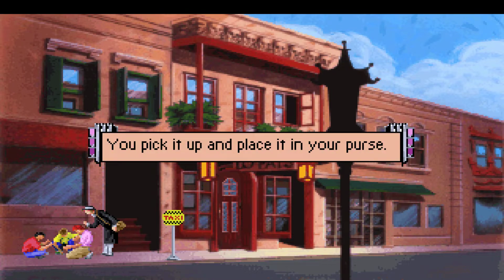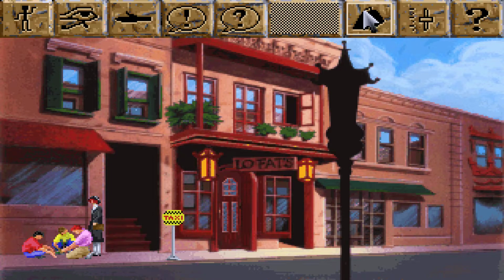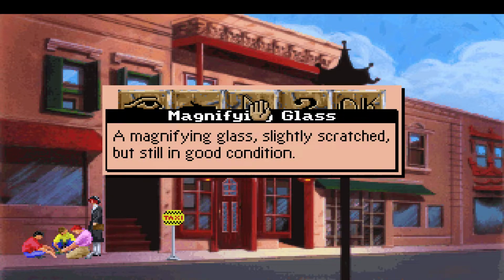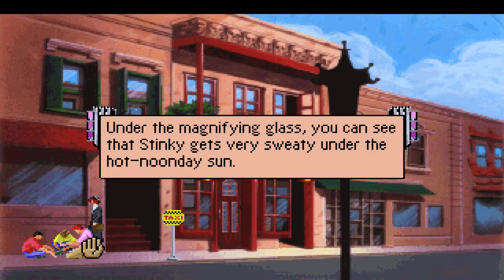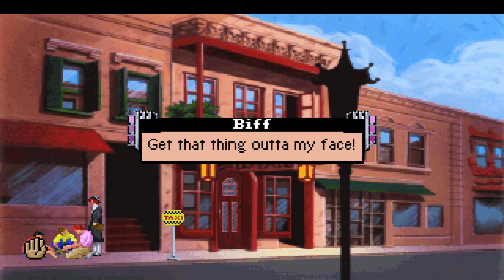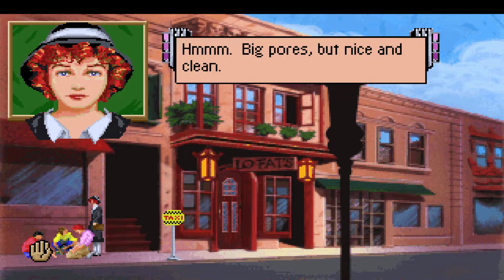You pick it up and place it in your purse. A magnifying glass, slightly scratched but still in good condition. Under the magnifying glass, you can see that Stinky gets very sweaty under the hot noonday sun. You look at the boy through the magnifying glass, and he shrugs in annoyance. Get that thing out of my face! Big paws, but nice and clean.